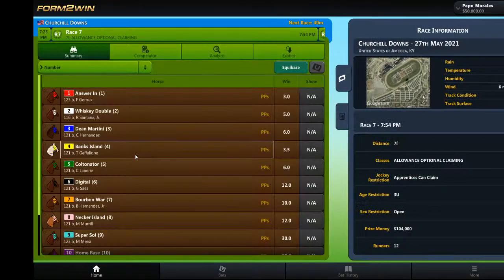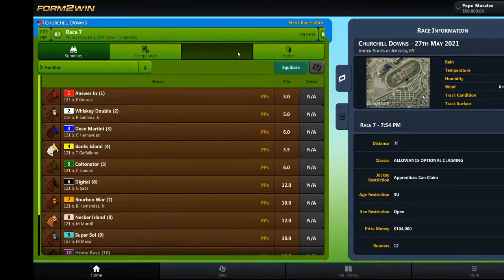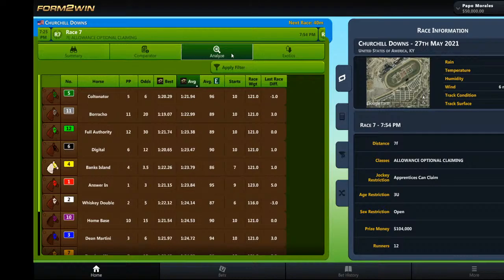I'll do one more at Churchill because I do want to look at a little bit of that Penn National card tomorrow night. Race 7 at Churchill. We have an allowance, 7 furlongs on the dirt. We'll hit analyze. Without any filters, form to win likes the 5 horse a little bit, Coltonator at 6 to 1.